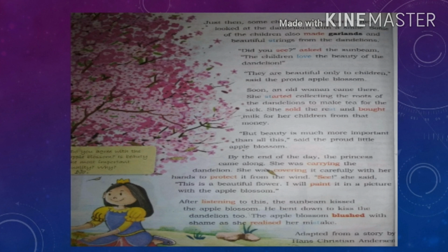Then even the medicinal properties of the dandelion. So the proud little apple blossom is still very proud of her beauty, and she denies all the good qualities of the dandelion, saying that only beauty is the most important thing.